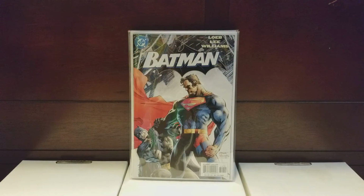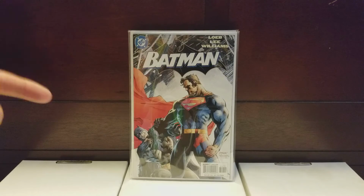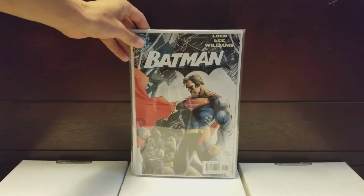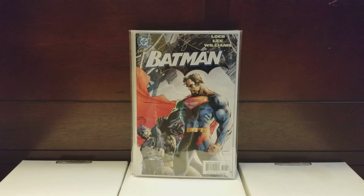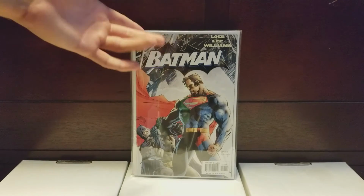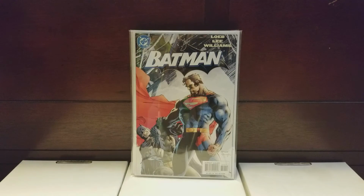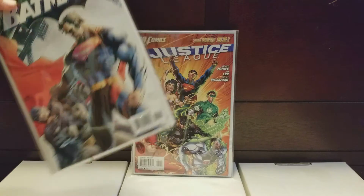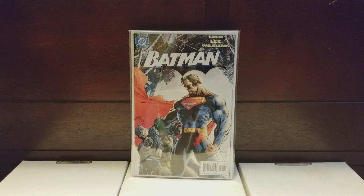This is a really cool cover done by Jim Lee. I got this for $8. $8 to me is just a really good price for this, in my opinion. I saw this at the 25% off store for like $21.99 before the 25% off, and I wasn't willing to pay that much for it, and I'm glad I held out and found this for $6. So, I have no idea what this goes for. Probably $10 maybe. And I don't know what this one goes for either. Probably the same, maybe a little bit less. I don't know. But yeah, pretty happy to have that.